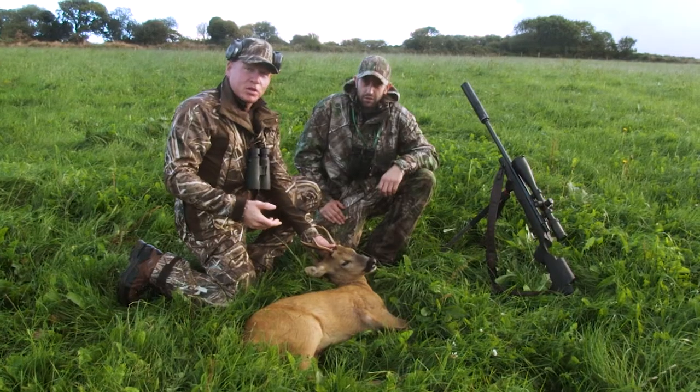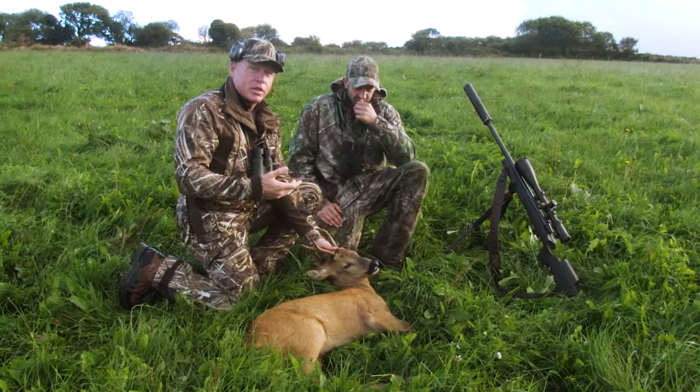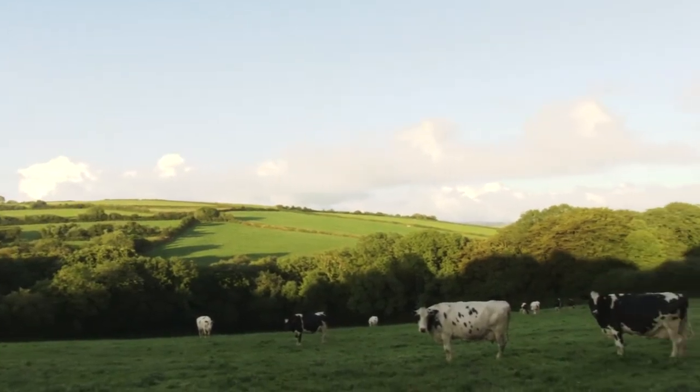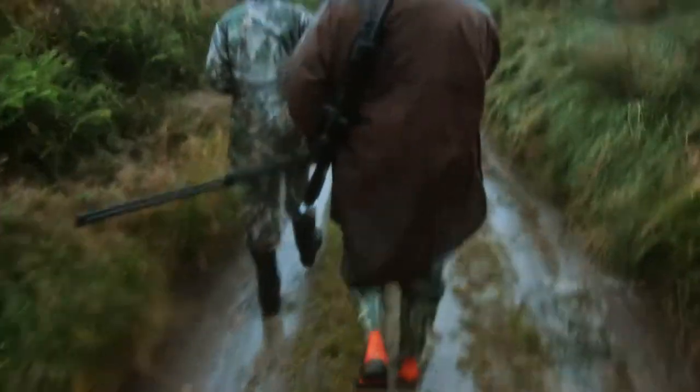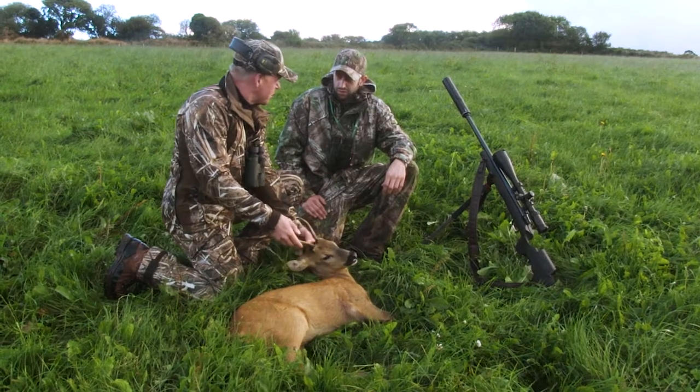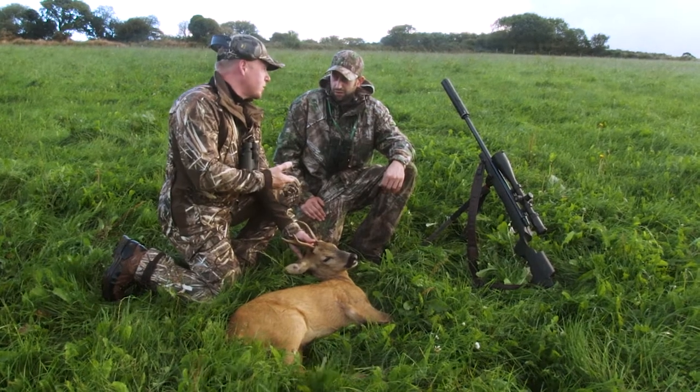Now, this is obviously the culmination of 4 days stalking. This is our final outing of the trip. We've seen some great countryside, we've had sunshine, wind, gale force, rain, and everything in between. And then on the final morning, we thought we'd come out and scout an area of ground that you know has some good bucks.